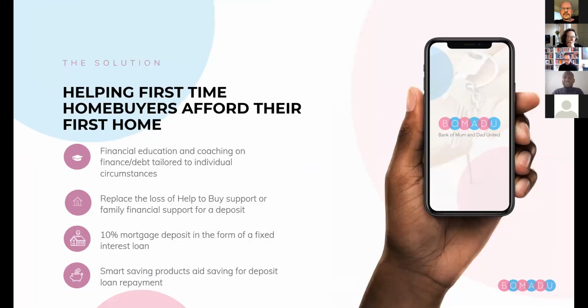The solution we are proposing is to help first-time buyers afford their first home quicker, in a way that you can say, well, buy now and continue to save for the deposit, rather than waiting, in order to be able to buy the home that may later on cost you more. What we're going to offer with the solution is financial education and coaching on an individual basis, supported by artificial intelligence that will be built into the application, into the product we'll be bringing out. This product will also enable smart saving for the repayment of the loan that we will be providing to first-time buyers.